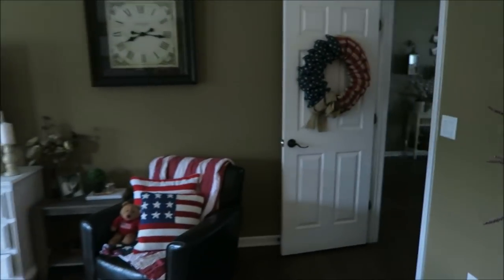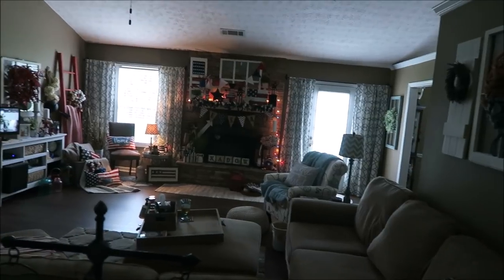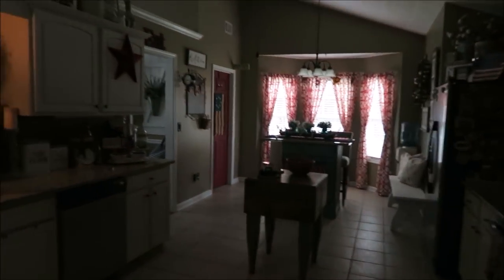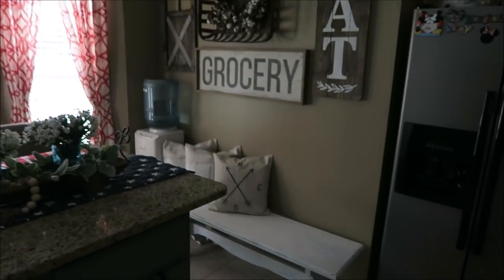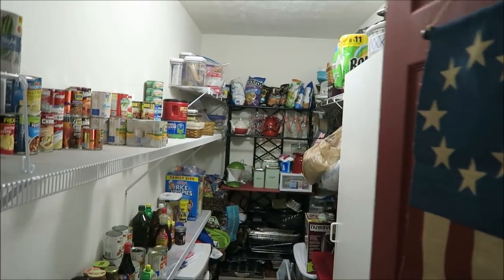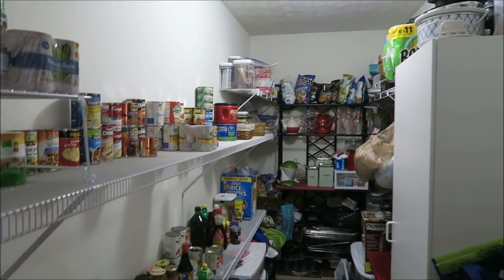And then as we walk out of here, the first thing that you go into is the living room. Obviously you guys are very familiar with the living room because again, I film all over my house. Then over here is the kitchen area. Super nice. Love my kitchen. Loving that it's finally coming together nicely. Everything looks so good over there. Then over here is my every woman's dream pantry. This is my pantry, which is completely packed full of stuff, which is just ridiculous that I have that much stuff.